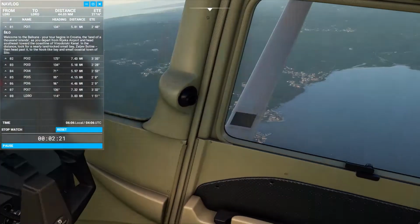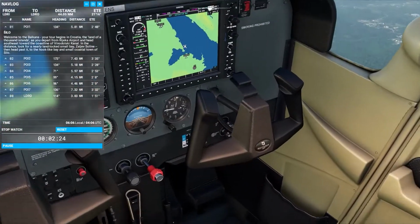And then head past it to the Hook-like Bay and small coastal town of Silo.